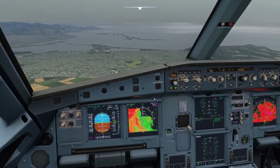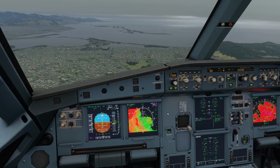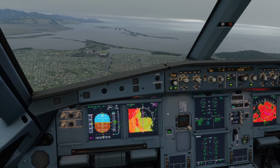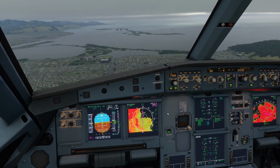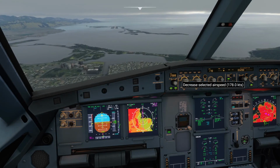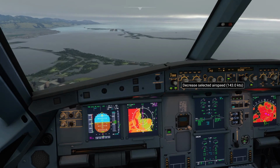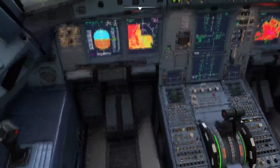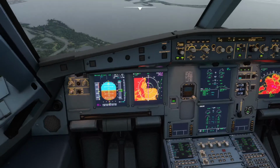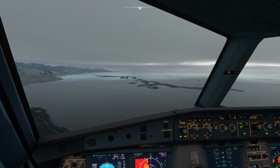Tower, United 1088, ILS 5 right. United 1088, 5 right, altimeter 3035, continue approach. Okay, 3035, continue approach, 1088. Come on. Let's get the speed down. Speed brakes are armed. Flaps are full.